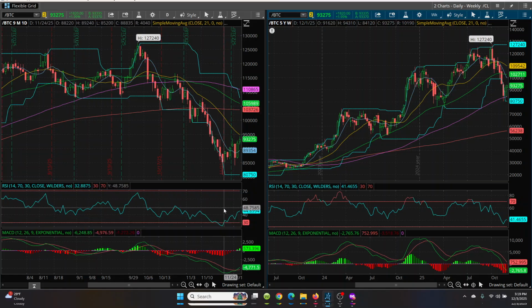Okay, so look at here. RSI, yeah, you're sitting at 44. Plenty of room to run. The green is over your red, shows momentum to the upside. Looking very, very good here. The key is the 21 simple moving average.